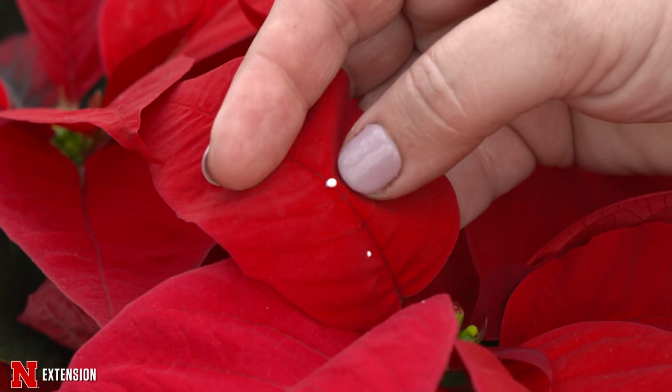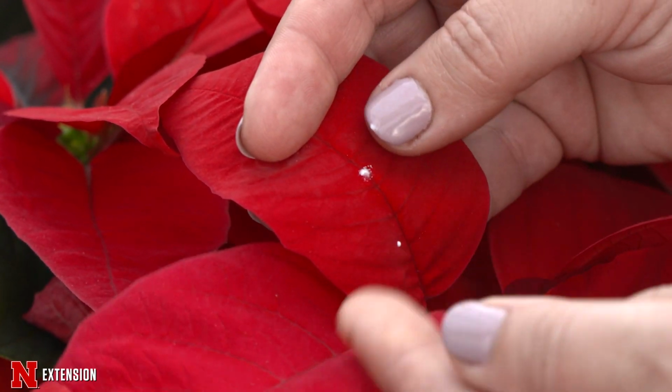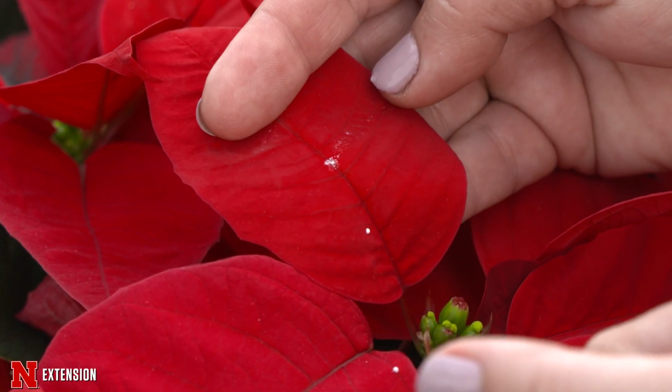One of the things that we often get asked about poinsettias especially is, are they poisonous? Nope, they're not poisonous. They do kind of have this white milky sap that, if you get on you and you're allergic to latex, it can cause a skin irritant. But you don't need to worry about it being poisonous.